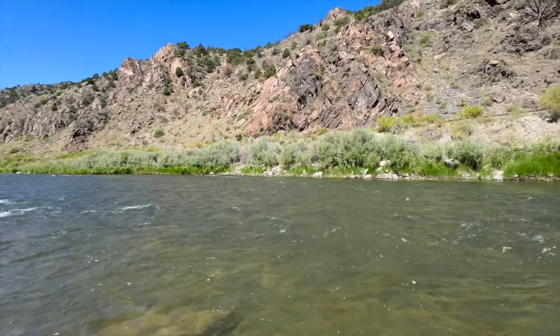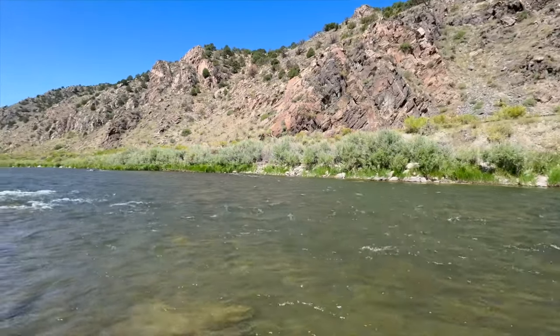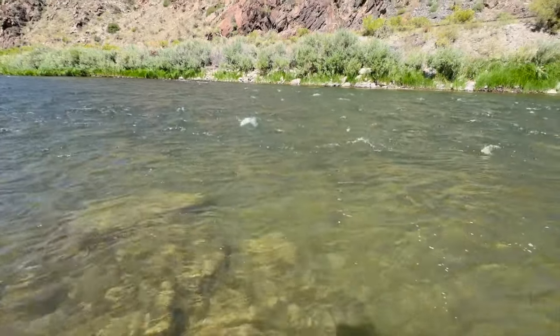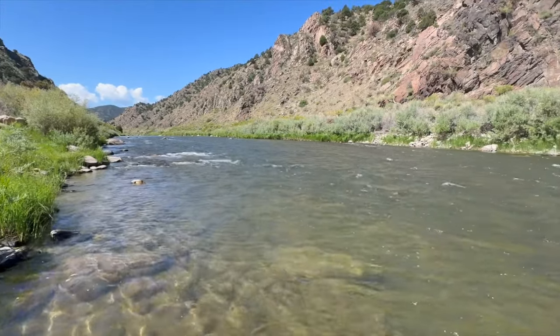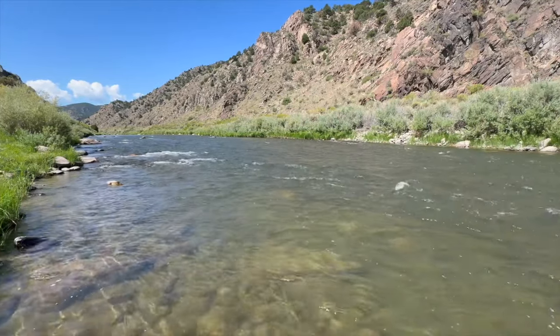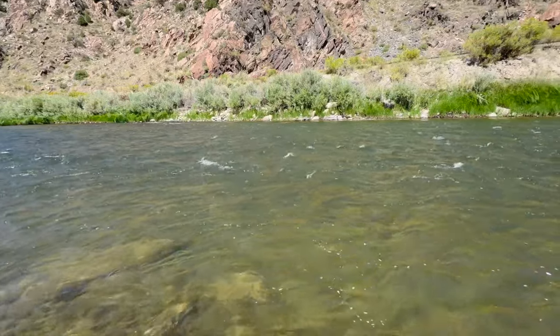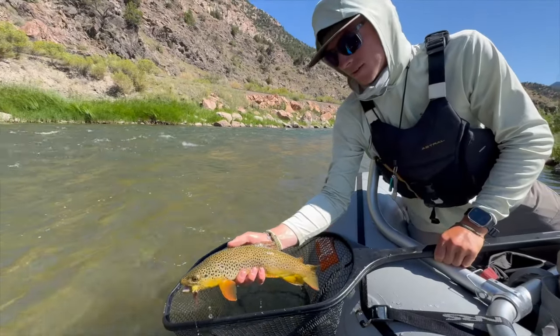Gorgeous August 30th morning here. We've got about 500 CFS here in the canyon. As you can see, gin clear conditions. We've had a ton of red quills all morning here, but the streamer bite has been very, very fun. Kind of welcome to early September fishing.